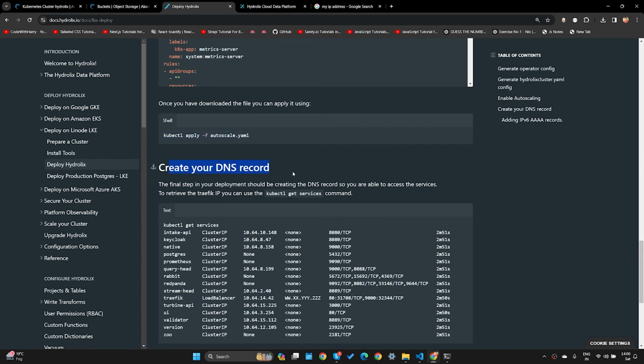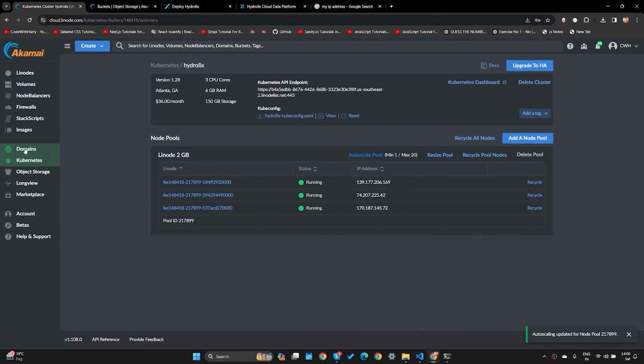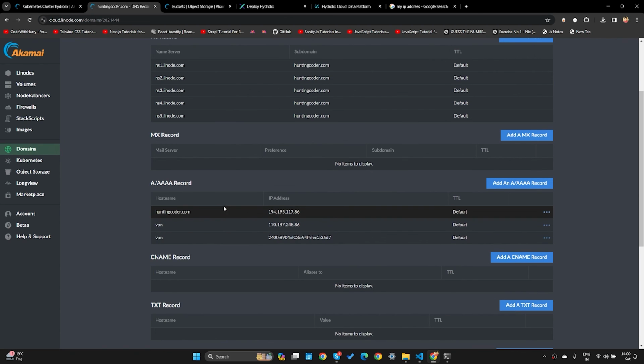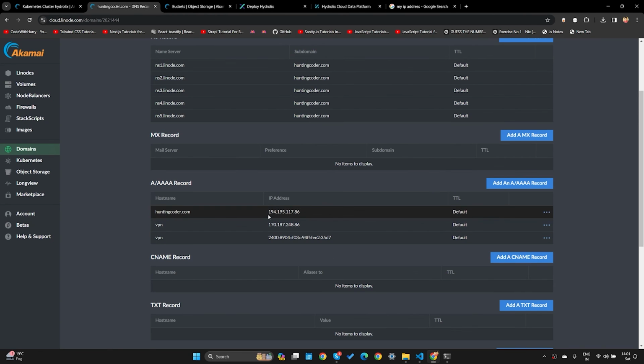So you can now create a DNS record. You can run kubectl get services, and then copy the load balancer IP, and you'll have to go to your domains. In my case, I'll go to huntingcoder.com and I'll point the A record of my subdomain. I'll put the subdomain as my, and after that, I'll simply copy the IP address from the load balancer in the output of my kubectl get services once they are deployed, and I'll paste it here.